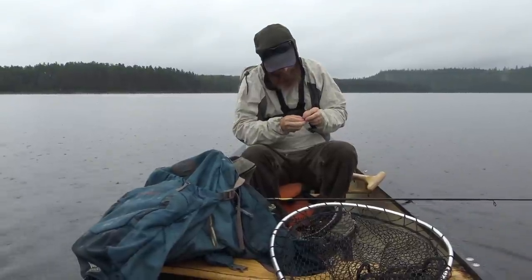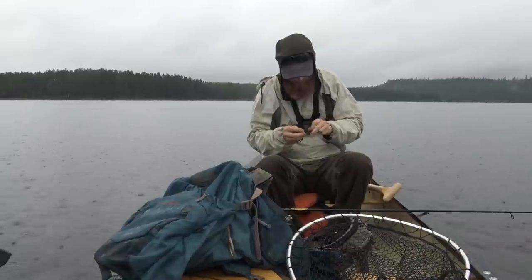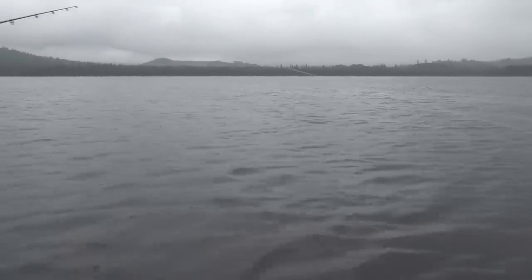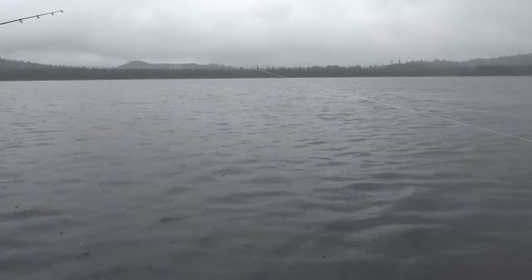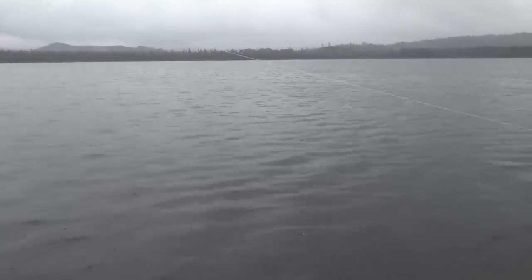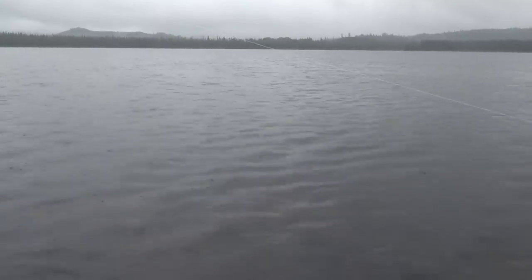Warming up, getting ready to fish, also getting ready to get wet, I think. I've probably been drifting for about 10 or 12 minutes, and I think I've seen 30 or 40 trout jumping out. Ooh, did you get that one? I thought if I ran the camera, we'd probably get one here. They're kind of on both sides of the boat, right out in the middle of the lake here.